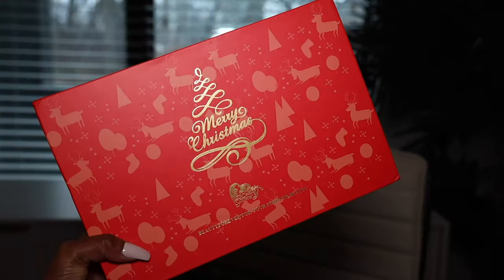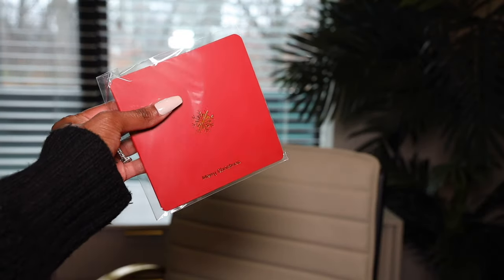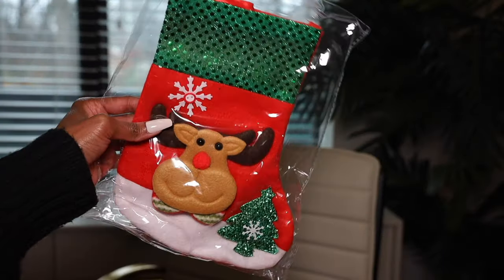It's giving low tide. When I first received this wig, I received it in a beautiful BEAUTYFOREVER box. They have their little Christmassy boxes. That's another wig that's gonna go under the tree. And of course, they provided us with gifts. I received the light skin wig cap, a satin bandana, some lashes, and hair clips. I also received a cute thank you card and a cute little Christmas stocking, perfect for the holidays.